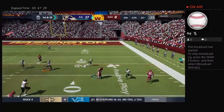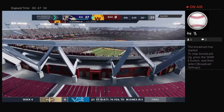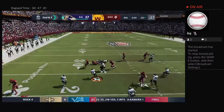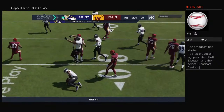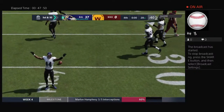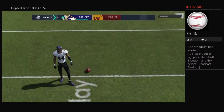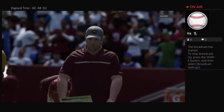Haskins back to the air. Throwing the out route, incomplete. That's Thomas. Haskins pass. 5 yards on the catch there. Brings up 2nd down. Looking to throw again on 2nd down. Haskins. And he's going to go down as time has now run out on this game. So the final seconds tick away in this Baltimore victory.